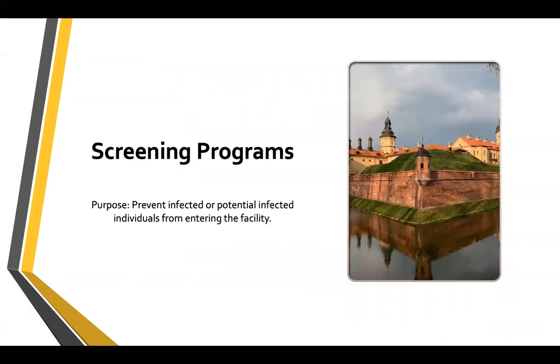So one of our first facility-wide programs that we can put in place to help protect our employees are screening programs, right? The idea here is that we don't want anyone who's infected with COVID-19 or potentially infected from getting into our facility. This is kind of our moat, our drawbridge, as you will. And what are we going to screen for? How are we going to do this? We're really going to be asking people whether or not they have symptoms of COVID-19.